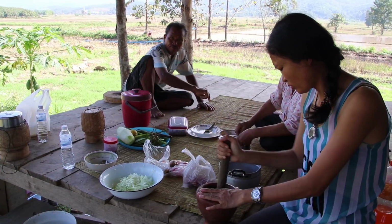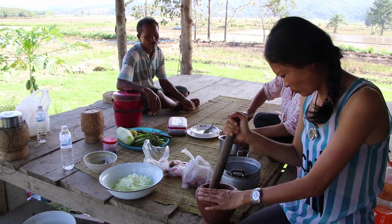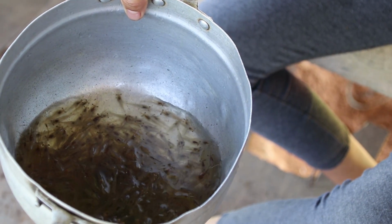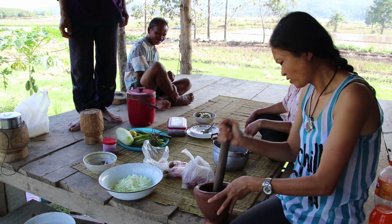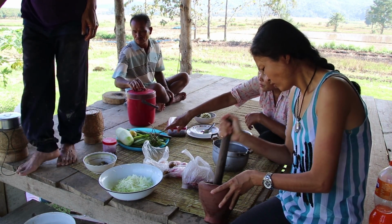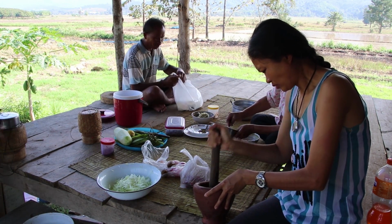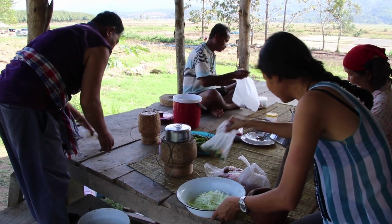Well, everybody's sitting down now. It's lunchtime. I was making some somtam and live shrimp. Yep, they do like the live shrimp. So they'll all take a break now and just sit down, eat, relax, and then get back to the cow shed floor after lunch. I've got Pi's mum and dad's friends from the mountains here as well. They're really nice folks.